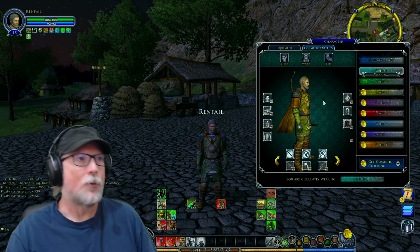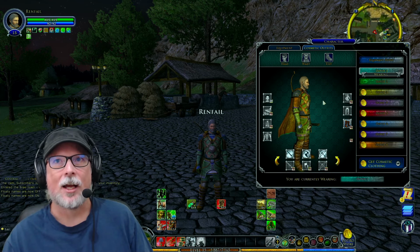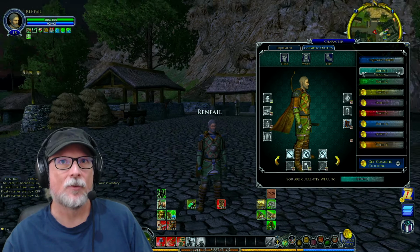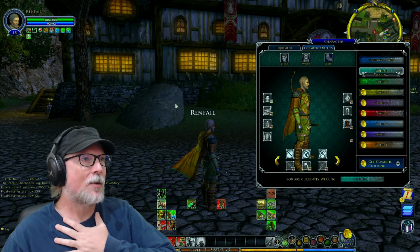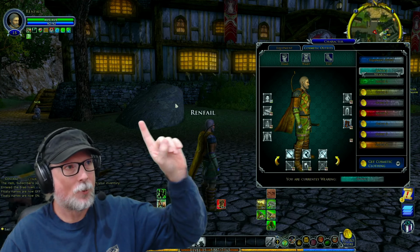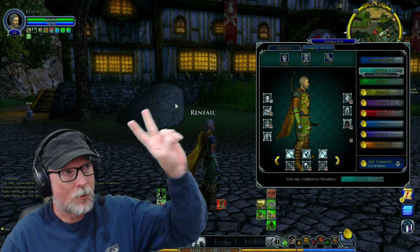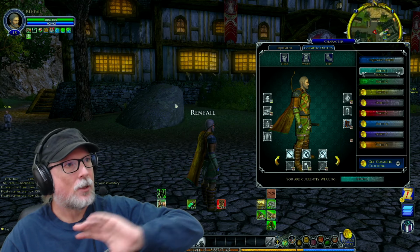Now, this is not the outfit that I want for this character. It's one of many outfits I could potentially get. This is a set of level 15 leather gear that I made myself. So, we've already covered 2 ways that you can get gear. You can get it from questing, or you can get it from crafting. Both of those are going to give you lots of options.